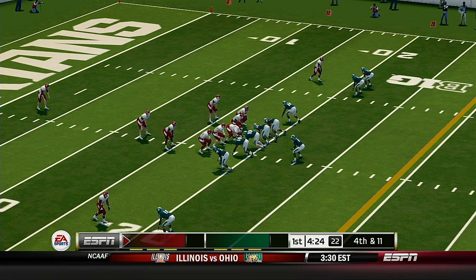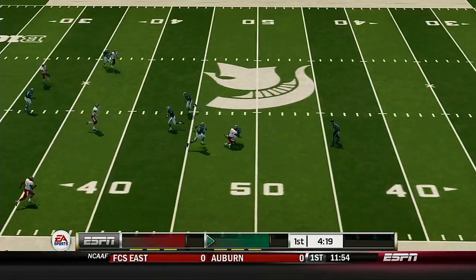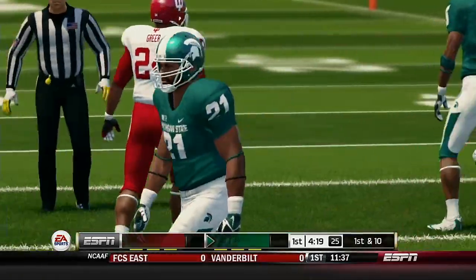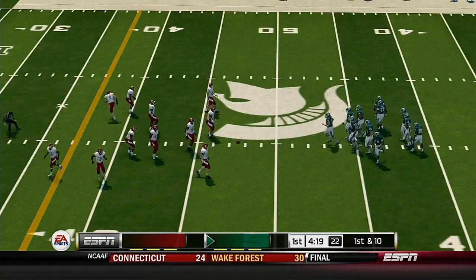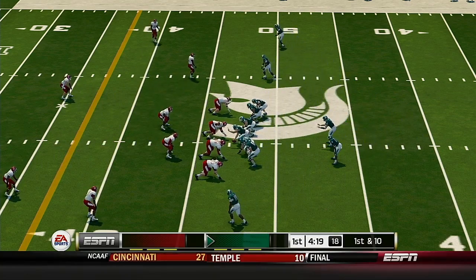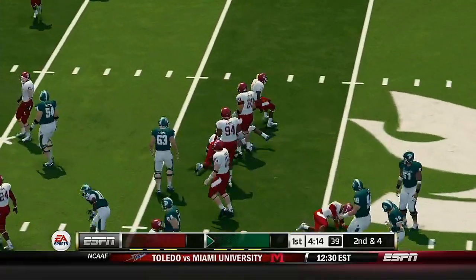Coker is back awaiting the punt. Well covered by the kicking team. He didn't go anywhere. What I like about this play is that the guys stayed in their lanes and didn't allow the big play. Well, the guys are chomping at the bit down there, waiting for the game to start back up. Michigan State is up by a touchdown. Tackled after a decent pickup.